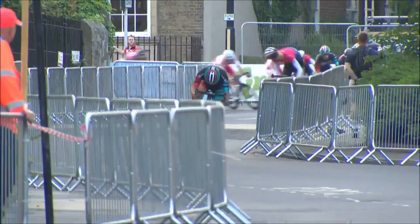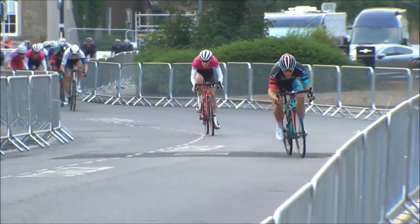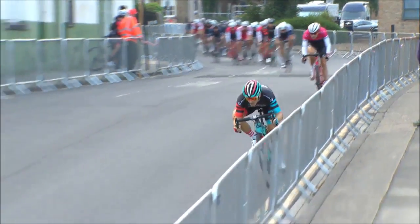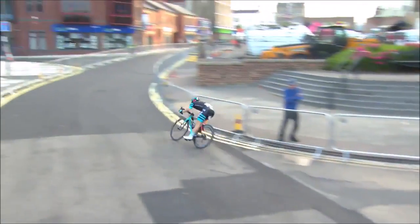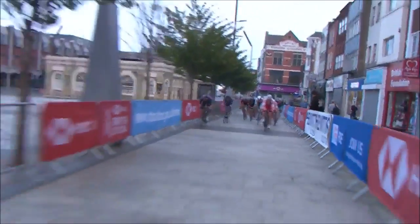I don't know, did anyone ride this? I've never ridden in Stockton or any of these crit circuits, but it does look very, very good fun, to be honest. They are railing these corners. These ones don't look too bad, but some of the other ones look real, real horrible.